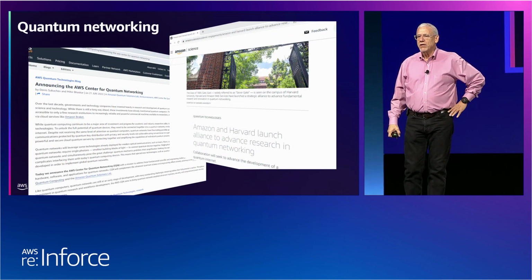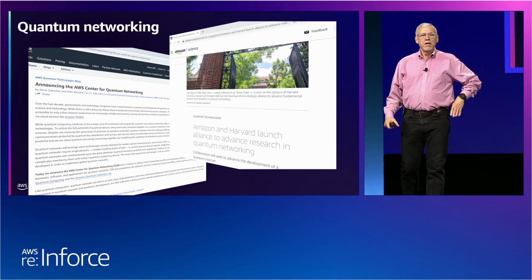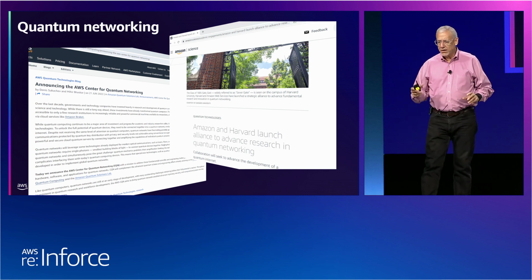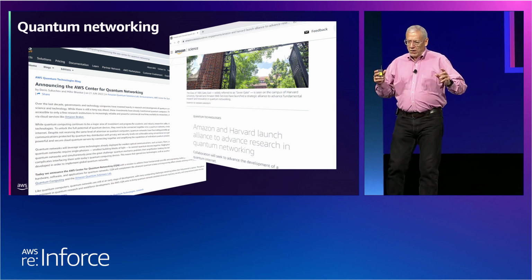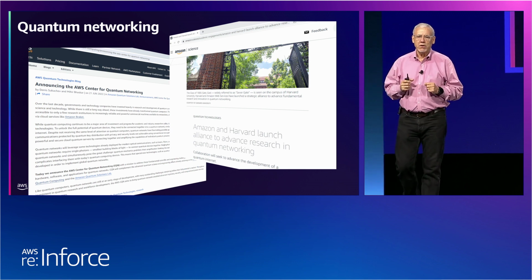Quantum networking is a very interesting area. There's been a lot of research there, but also there are products in market today that use the concept of entanglement, the idea that you can have these quantum arrangements between particles such that if you perturb one, you perturb the other. Spooky action at a distance, it's sometimes called.